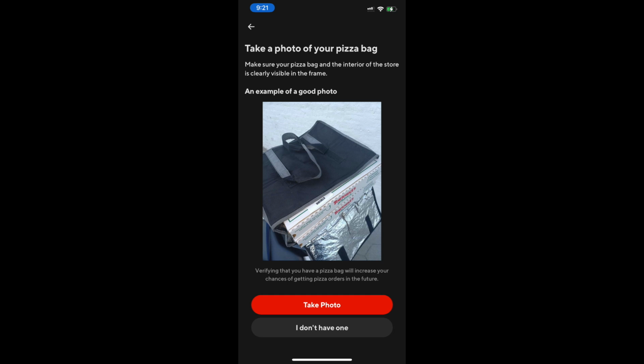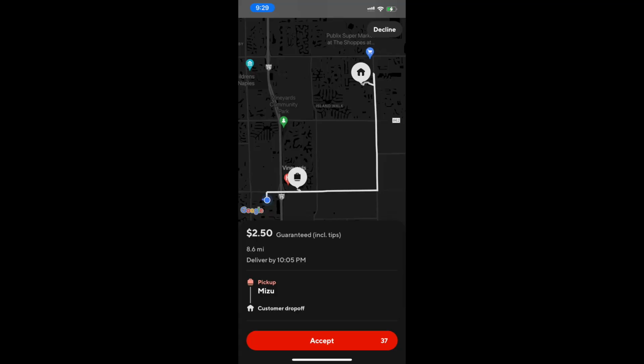I never thought I would be so excited to take a picture of a pizza bag. And then after that order, I saw a lowball order on DoorDash. I did not take it, but again, I was very excited to see that DoorDash is working the way I expect it to work.